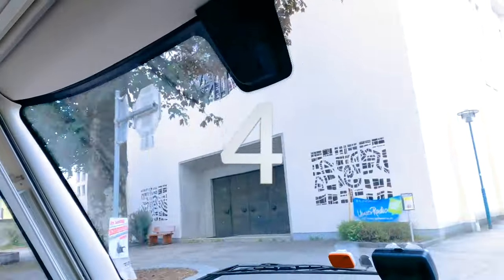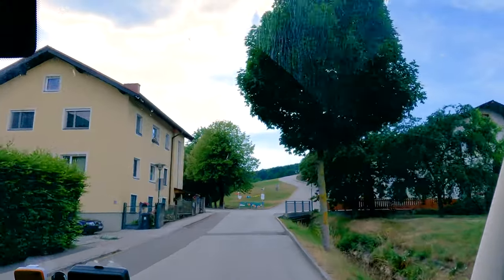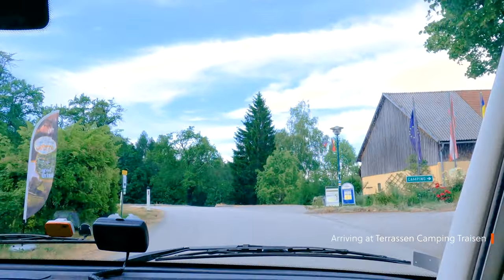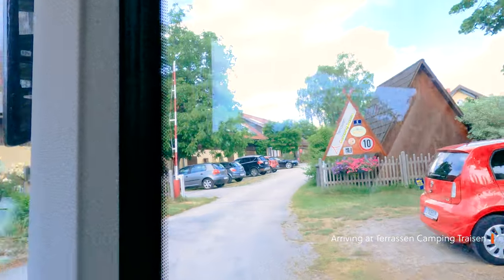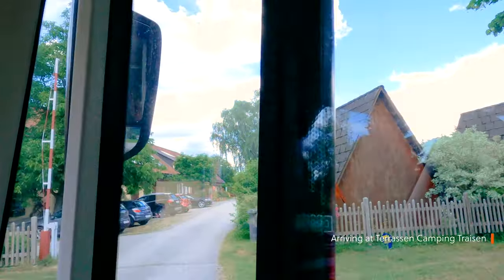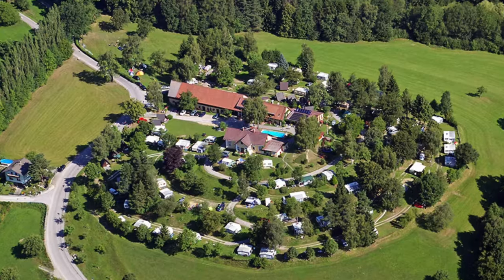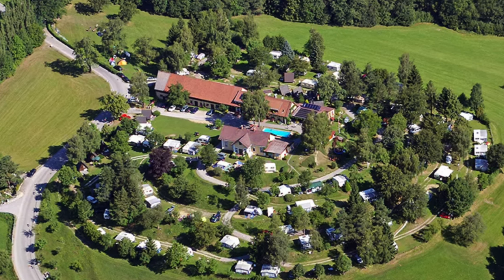At number four, we have Terrassen Camping in Traisen in Lower Austria. This campsite is one of those places you instantly relax. It's hard to put a finger on why, as it's a relatively simple site with great views and basic amenities, but as you can see, and as its name suggests, it's on a hill, so the site is terraced, giving each row a clear view as you park sideways to the paths and look above the row in front.